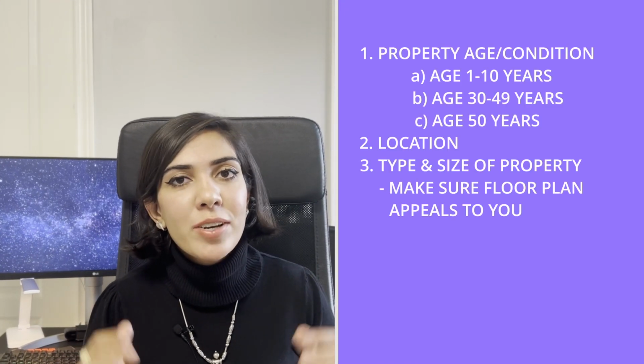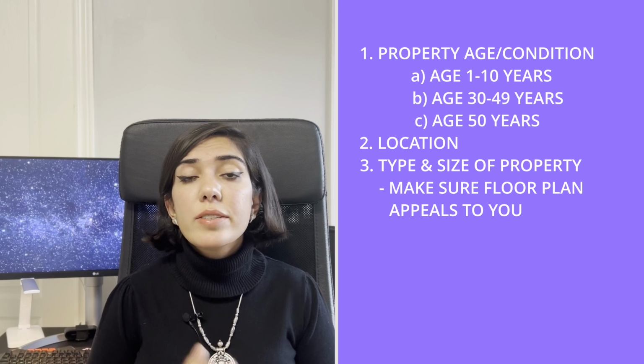Now, I understand if you are in downtown and looking for a condo, your circumstances may be different, but 3-bedroom at a minimum would be an ideal purchase. But there is nothing wrong with a 2-bedroom condo which fits your needs. Now, we all know that different types of properties come with different types of floor plans. Therefore, when considering buying a property, make sure to go over the floor plans that appeal to you.